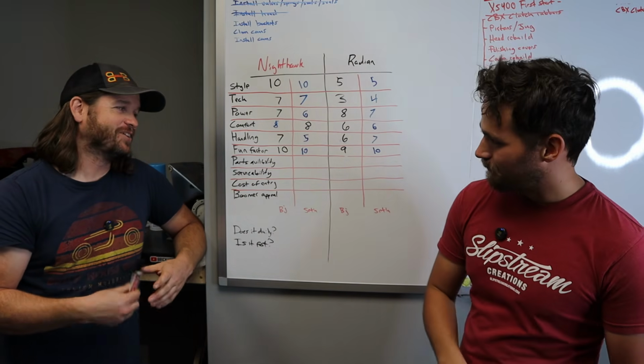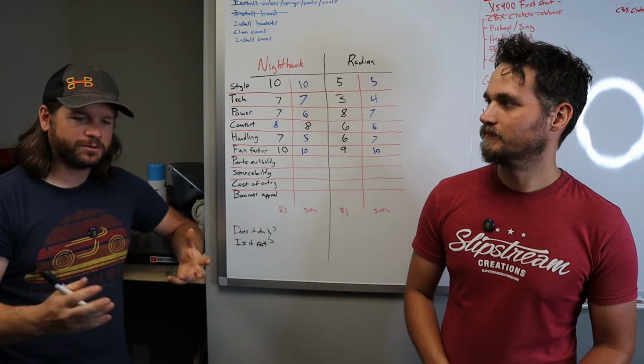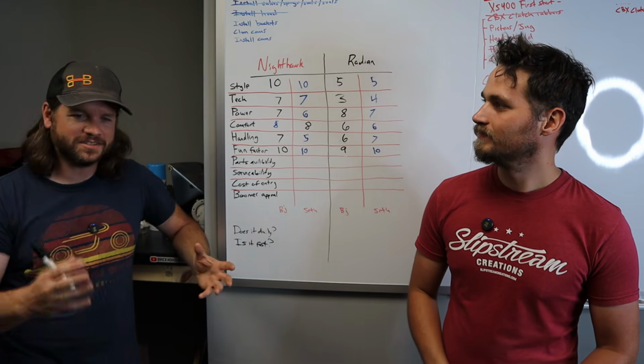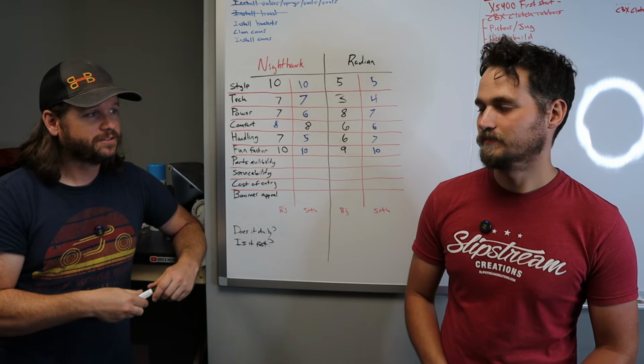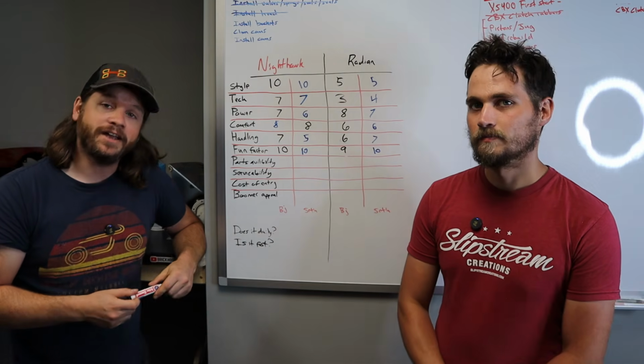Yeah. So, the Nighthawk, it's like the aesthetics of it. It's very retro. It just has that look to it. It has the sound. That adds to the fun factor. You know, it's not all about just how it rides. Now, we wrench on bikes every day.